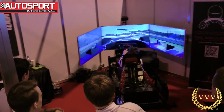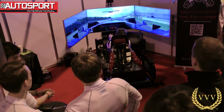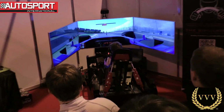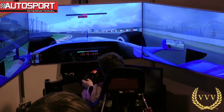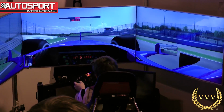So here we are then, looking at the simulators, or a few of the simulators that were on display on the show floor. This one here reminds me very much of the CXC simulations. I believe it's from simulator.co.uk, and they had their rather fetching display. We can see here somebody dancing round Suzuka in the Formula 1 car and iRacing.